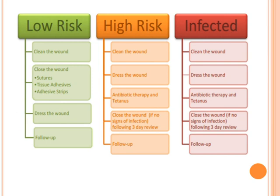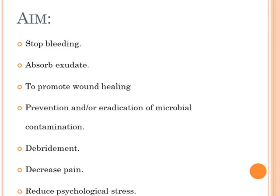For the low risk wound, we should clean the wound, close it with sutures, tissue adhesives or adhesive strips, dress the wound, and then follow up. For high risk, we do the same, but we dress the wound and do not close it, and start antibiotic therapy, and tetanus if needed. Then we close the wound when there are no signs of infection, usually after a couple of days, and then follow up. Finally, for the infected wound, we should clean the wound, dress the wound, start antibiotic therapy and tetanus if needed, close the wound as with high risk wounds, and then follow up.